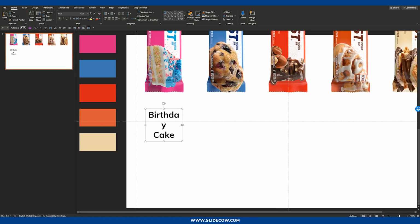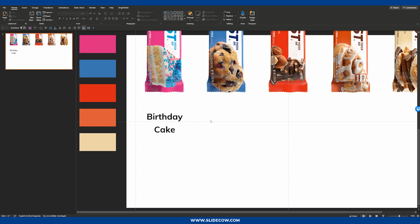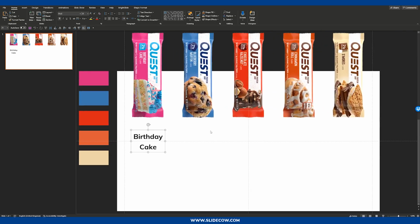I realize that this is a bit too small of a text box, so I'm going to bring this up like this. And in fact, what I'm also going to do is create more white space by hitting the line spacing option, hitting line spacing options again, changing line spacing to multiple, and then putting this as 1.3. And I think that looks much, much better. I'm going to make sure this is in the middle, just like that. And I think that looks great.